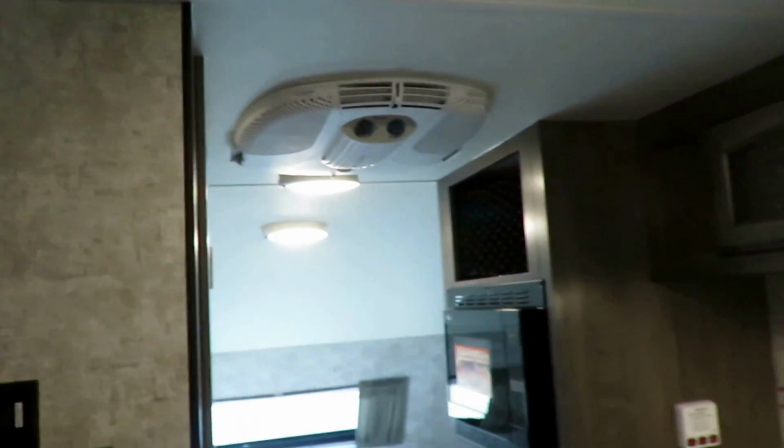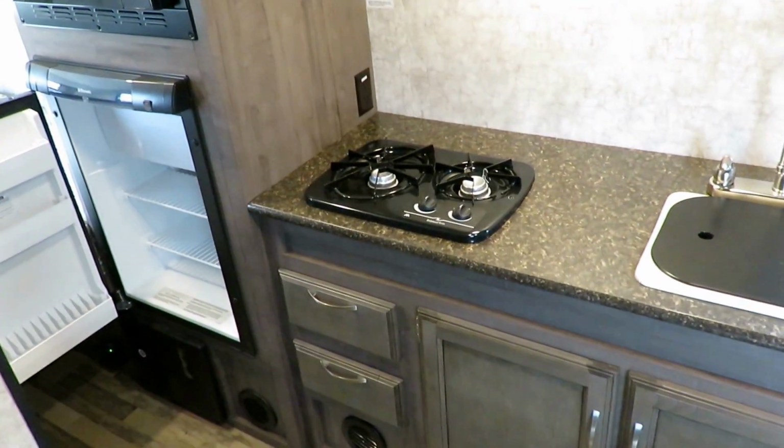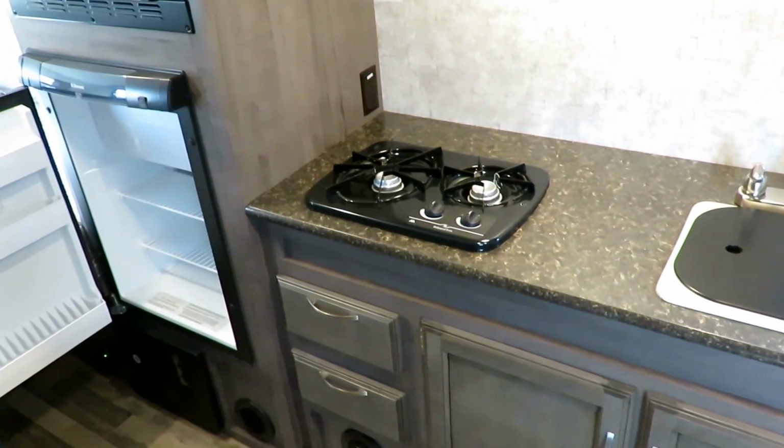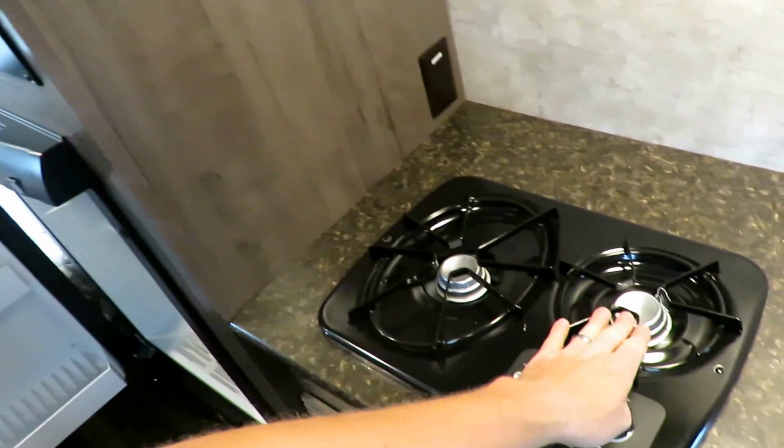They're pretty generous with their LED lighting in here. They've got like 6-7 LED lights in this little box. Now what I do like is they didn't go with a giant stove and oven, because you don't need an oven that's going to heat up this little thing. They gave you just a little basic stovetop, one high output, one low output burner.